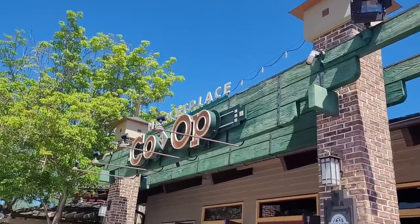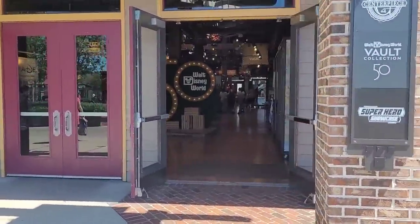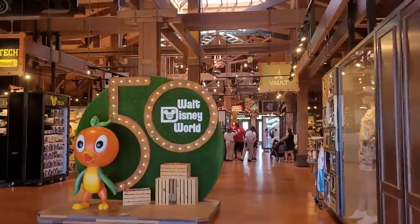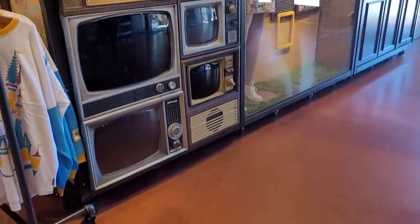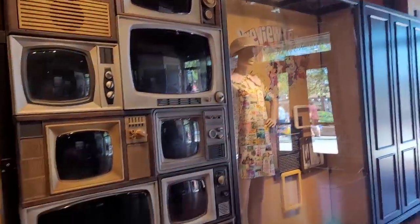We are, however, going to go into this place, the Marketplace Co-op. I found one of my absolute favorite sweatshirts in the entire world here. So we're going to go in here and kind of see what they've got right this minute, because this is where they have the Disney Vault. So you can get some old stuff you can't find anywhere else. And they have a bunch of newer stuff like Disney Tech on Demand, which is kind of neat. How cool is that? All the old TVs, Disney Vault, stuff like that.